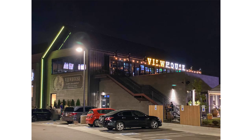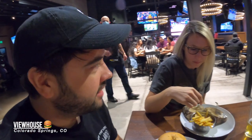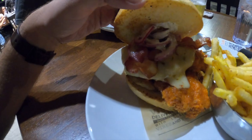Well, we got checked into our hotel and we are at the View House in Colorado Springs. It's a 45-minute wait. So we got a local peach buzz ale. Try it now. Got our food. I got the buffalo chicken and Abby got the Cubana. It's got red onion, fried pickles, pepper jack, bacon, and then buffalo chicken. Roasted pork, bacon, fried pickles, and onion rings and Dijon honey mustard.